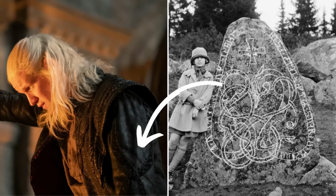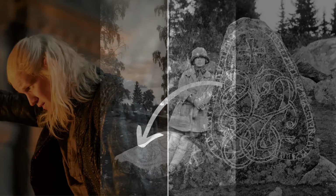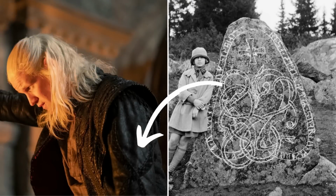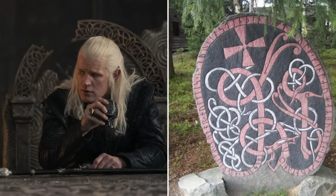Now, in our world, runestones served three main functions: memorials for the dead, self-promotion, and religious belief. When prominent people, usually men, died, a stone was erected by family members as a memorial piece. The details on Daemon's jacket, particularly on the front and sleeves, resemble the Urnes style dating back to about 1100. You can see similar details on the chair with the broken back at Harrenhal, where Daemon sits.